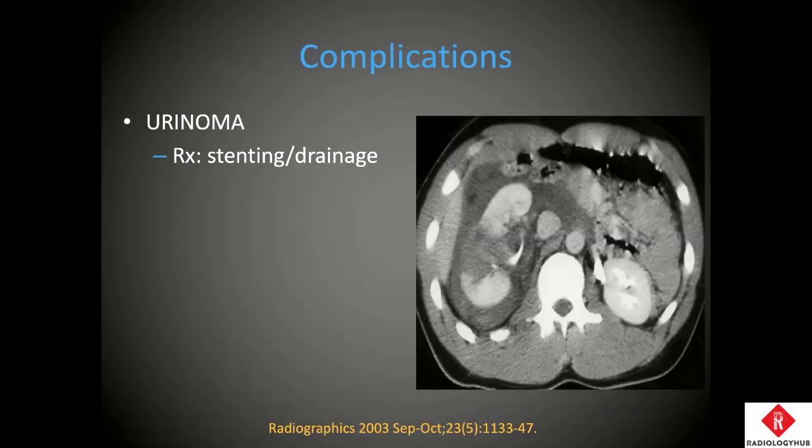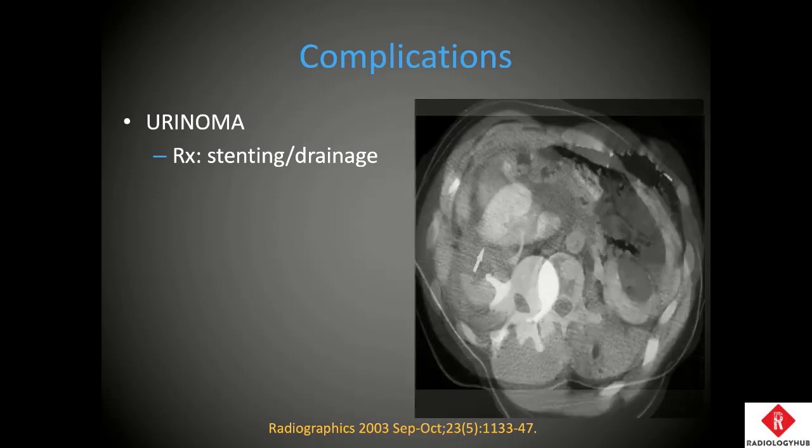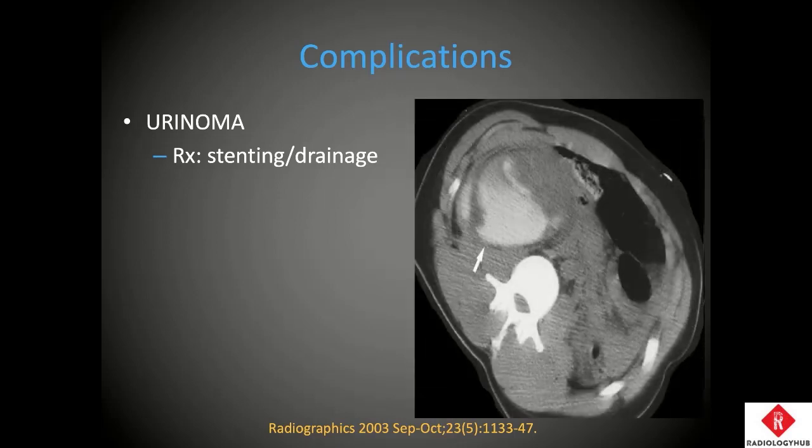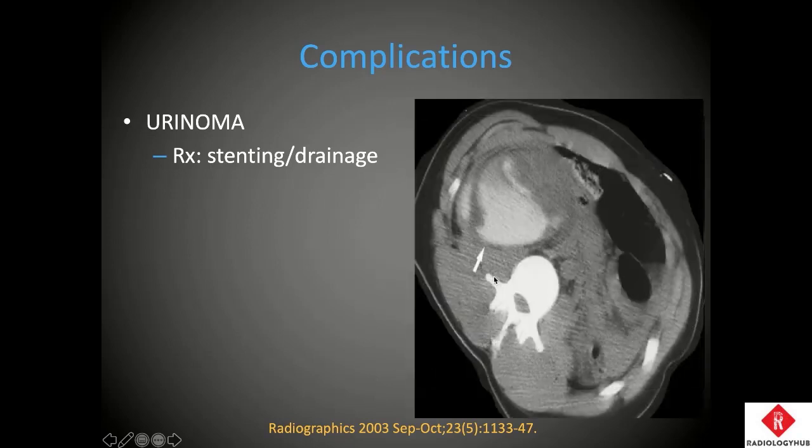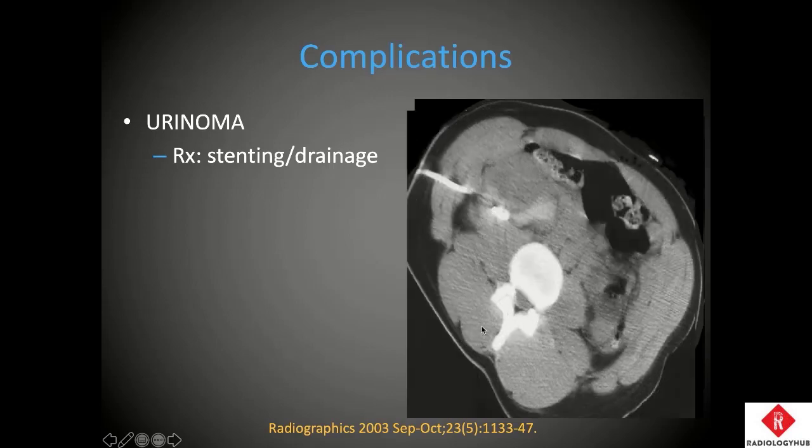Okay, you can have complications from renal trauma. One complication would be a urinoma when there is a disruption of the collecting system. These can be managed by stents or drains. Here's an example of a patient who had a disruption, defect within the right kidney, and then on excretory phase imaging, you can see there is contrast extravasation consistent with a urinoma. This patient then underwent a drain placement.